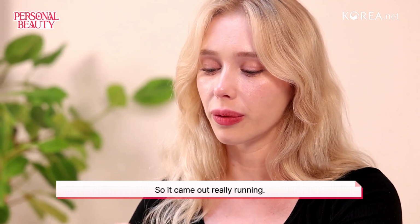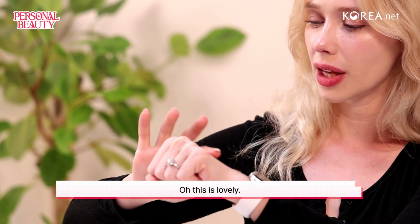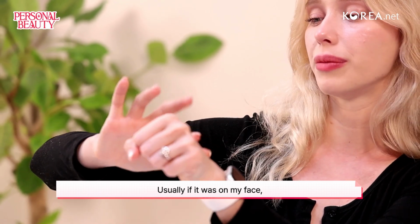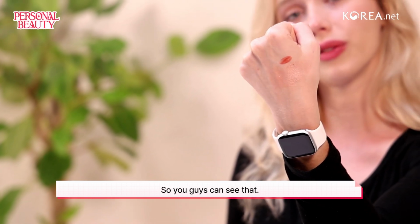So it came out really runny. The formulas for liquid blush are usually pretty thin. You can see right away how quickly that blends. Oh, this is lovely. This is awfully pretty. So I'm just gonna blend it lightly. Usually if it was on my face, I would blend it out a little bit more than this, but so you guys can see the tint. Here it is, a little bit, so you guys can see that.